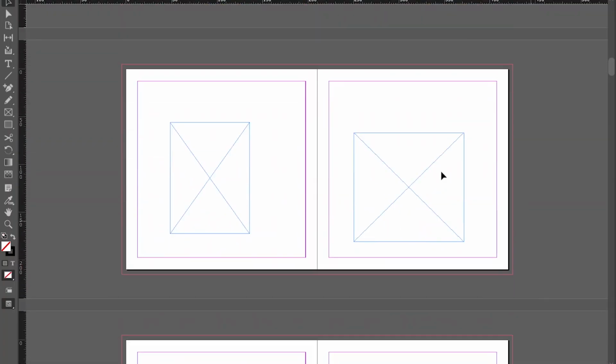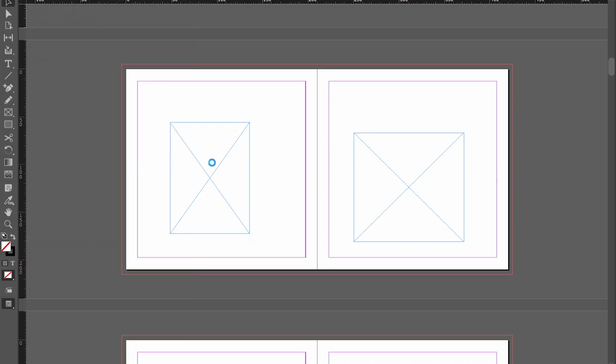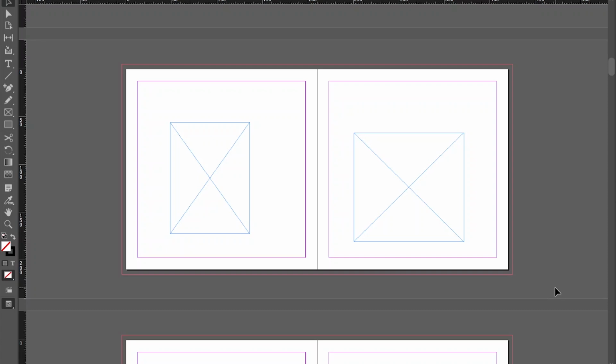Once you've got your inside done, you can save it and export it as a PDF. Make sure it's either CMYK or RGB. I would expect that it would be a CMYK file because that is how most of these places print, but just check what sort of file you actually need depending on what company you're using.